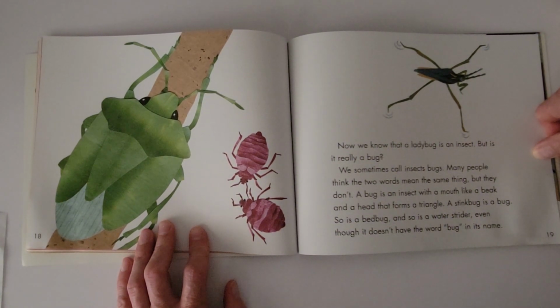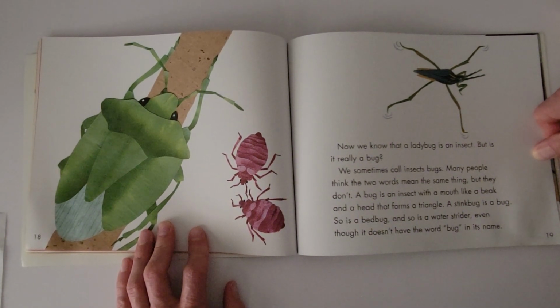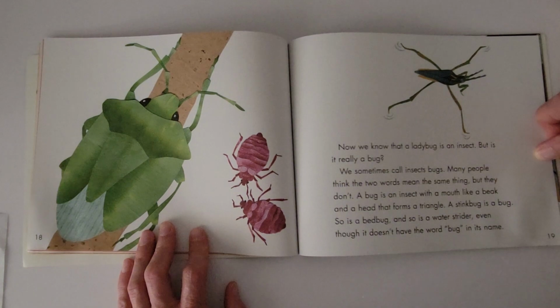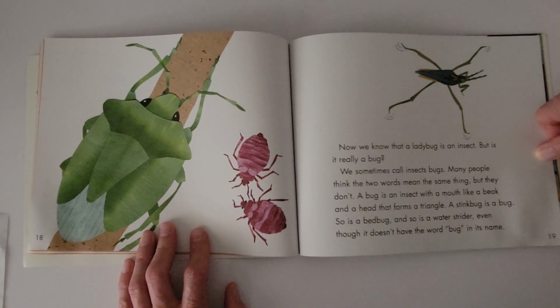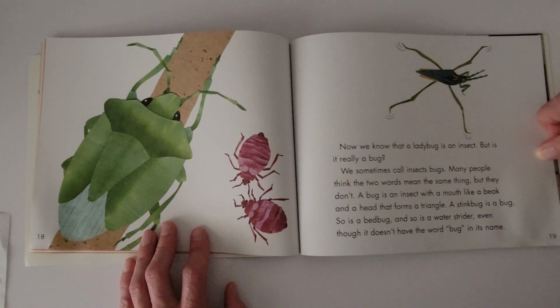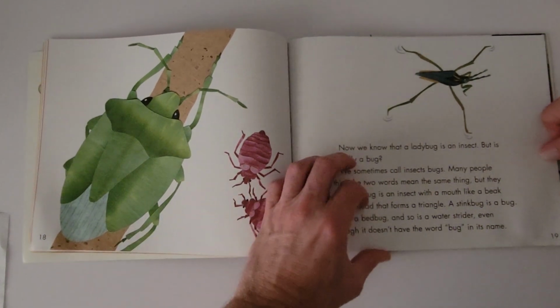Now we know that a ladybug is an insect, but is it really a bug? We sometimes call insects bugs. Many people think the two words mean the same thing, but they don't. A bug is an insect with a mouth like a beak and a head that forms a triangle. A stink bug is a bug. So is a bed bug, and so is a water strider, even though it doesn't have the word bug in its name.